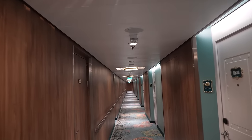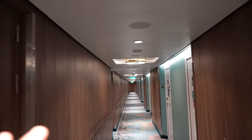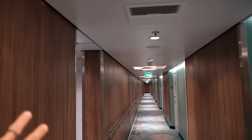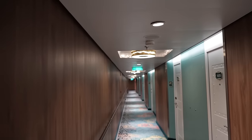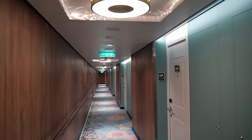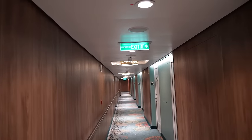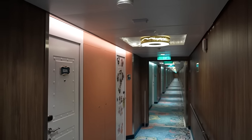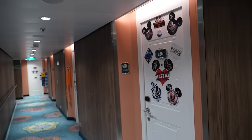So far I'm not seeing anything. On the other ships, there's a complete difference. Like all the carpet changed, the floor, the wall coverings changed. So we are still in the regular rooms right now, heading towards concierge. Oh, there it was, that was the change. Can you see it? The pink walls versus the blue walls back there? So here we are, we're in concierge now.